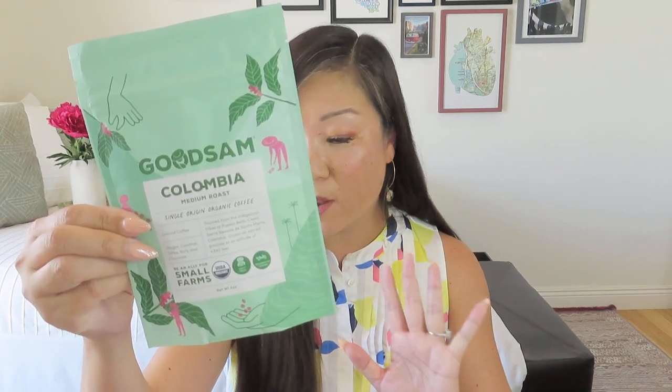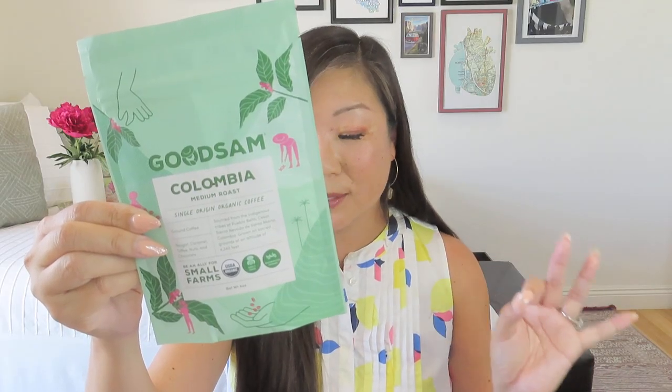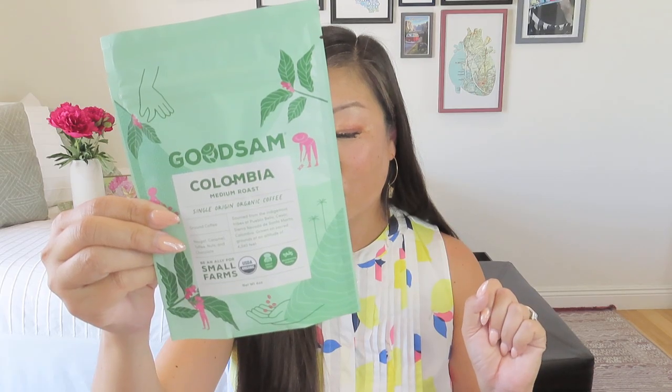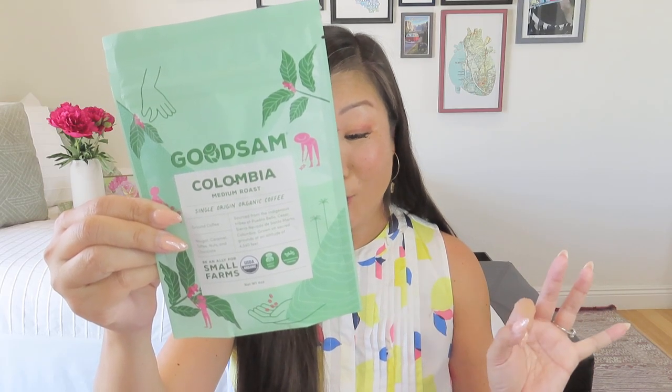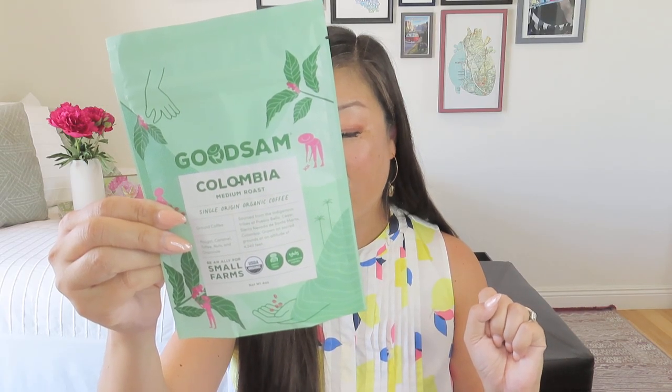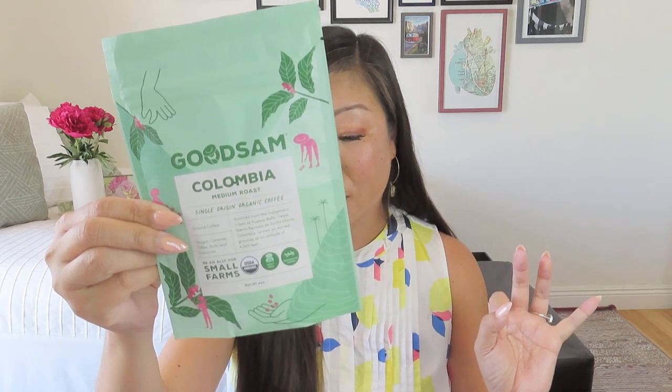Ooh, we got some coffee. Love that. Love when we get things that are consumable so they're not just taking up space in your home, although everything here is pretty small. This is from Good Sam. It's a Colombia medium roast single origin organic coffee. We love that. So again, fair trade, organic, and single origin. This coffee has it all. This bag of Good Sam coffee is sourced from the Arhuaco indigenous tribe in Colombia, providing fair work in a remote region and investing in regenerative farming practices.